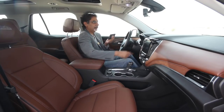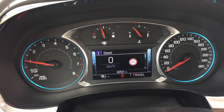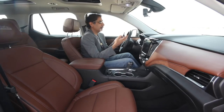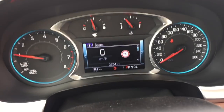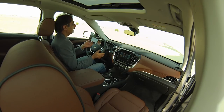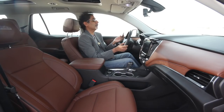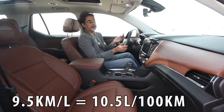Obviously it's trying to cool. Temperature's 29 degrees. And at the front here in the instrument panel, it's got quite a traditional one. It's got the analog dials, but the center screen is digital. And if I press the buttons on the steering here, I can scroll through all the features. So I've done about 430 kilometers and in 9.5 kilometer per liter.